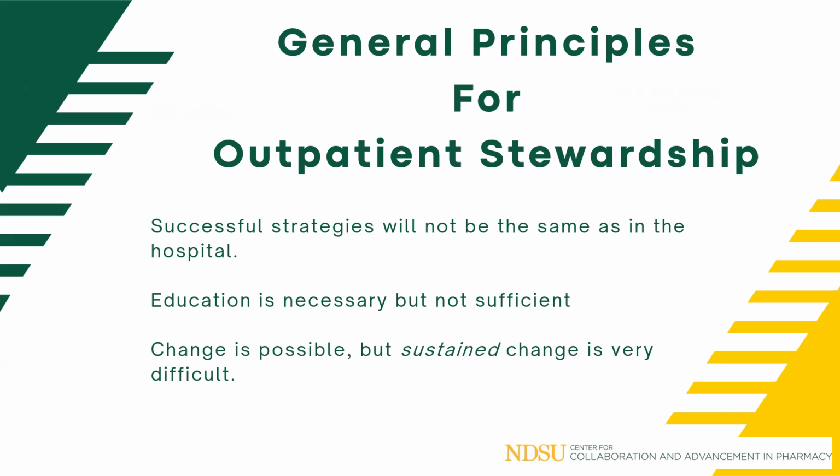Some general principles to think about is that successful strategies may not be the same as in the hospital. Education is necessary, but is not sufficient. So you can't just say, oh, our action is going to be that we're going to educate our providers about antibiotics. Well, that only goes so far. They'll remember that for a day, but you really have to go beyond.